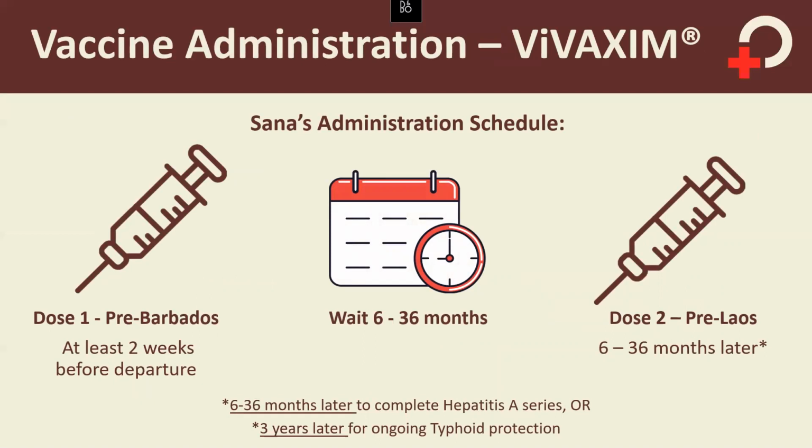So this is a visual representation of the vaccine administration that Sienna has gone through, specifically using VIVAXIM. So her first dose was prior to her Barbados trip, and we want this to be at least 2 weeks before travel, to ensure the full protection that's possible and that immune response has been mounted before actually arriving in the country. Then we wait 6 to 36 months. Now in this case, it was the 36 months because it's when she was again at risk for typhoid. And now we're administering the second dose pre-Laos at that 36-month mark, 14 days before departure at least.